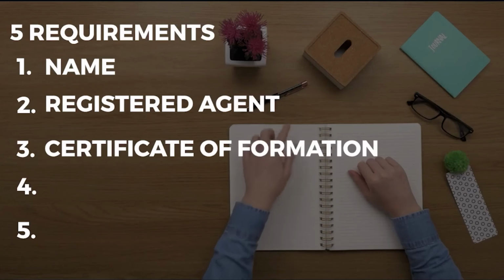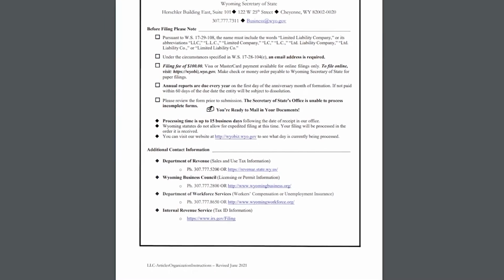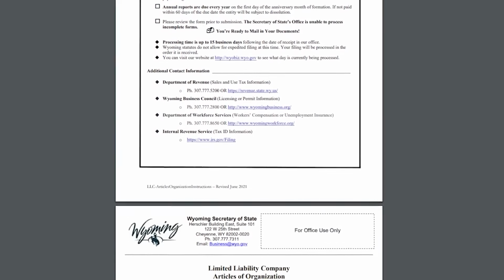Step 3. Filing the Wyoming LLC Certificate of Formation. After that, you must file the Certificate of Formation with the Wyoming Secretary of State online or through mail to officially incorporate a domestic Wyoming limited liability company.